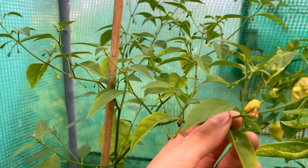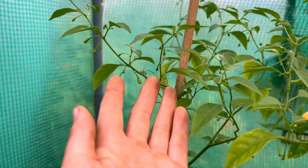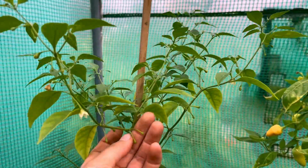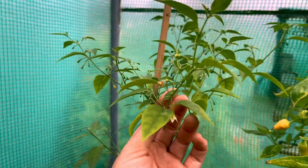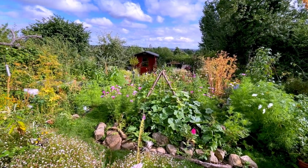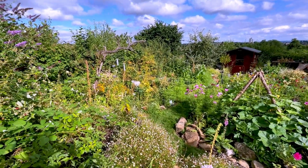This one here that's covered in lots of tiny little buds is going to be my red Scotch bonnet. So I love a hot sauce, and I'm really hoping I get enough of these this year to make some good batches of it, because that's going to be nice and spicy. So there we are, that's how the pot is looking at the end of July 2022.